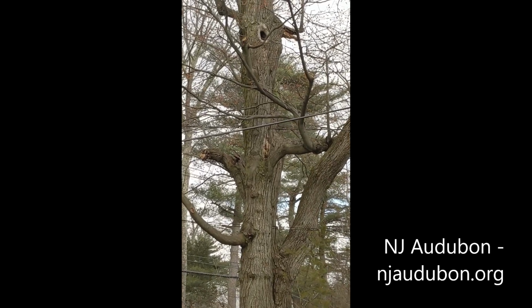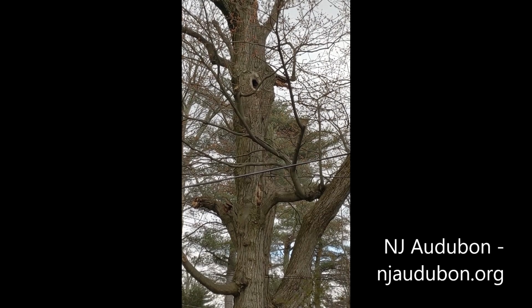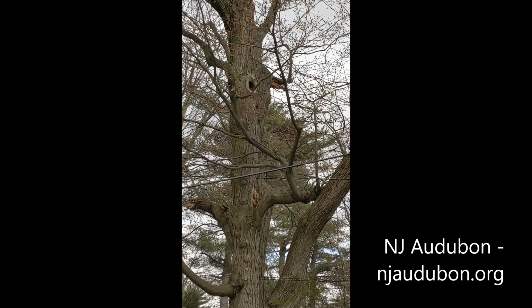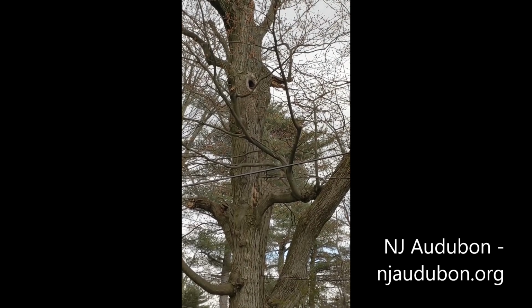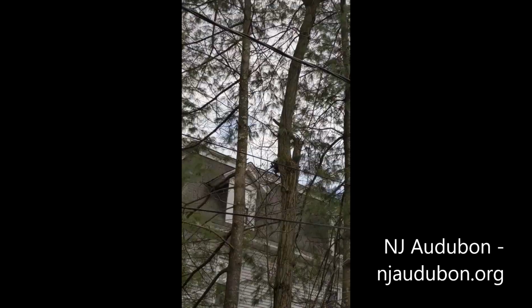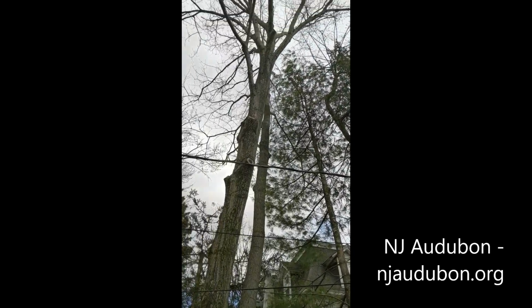If it's not a squirrel, who else do you think could live in a hole like that? Maybe a raccoon? We do have raccoons in my neighborhood, definitely. That is a cool hole. That's one that we could monitor over time. I don't know. Where did all the squirrels go? Did I scare them away? Not many squirrel nests either in the trees.